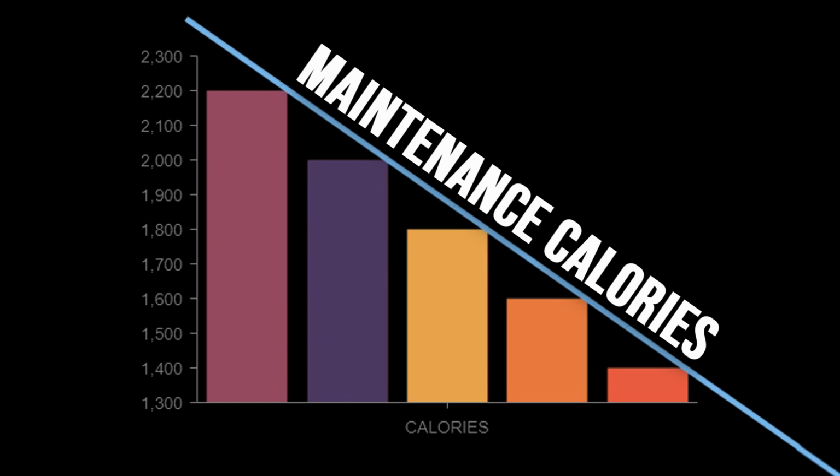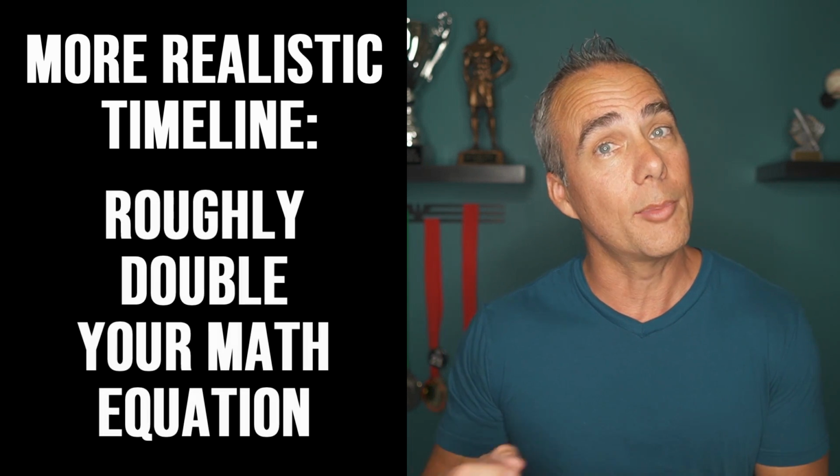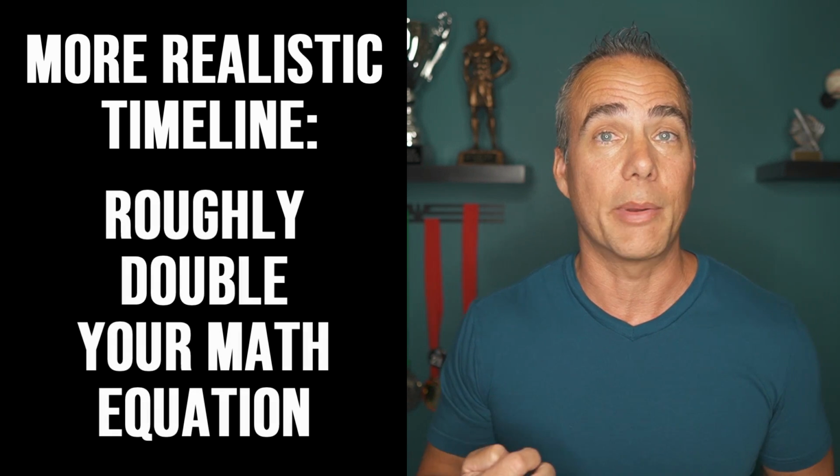But it's not quite that simple, because keep in mind, you're going to see metabolic slowdowns during this time. The more you lose weight, the harder it gets to lose more weight. So between that, potentially taking some diet breaks along the way, which I definitely recommend, life just happening sometimes and throwing monkey wrenches into things, I would take whatever time you get from that math and roughly double it, and that's probably a decent expectation.